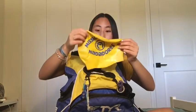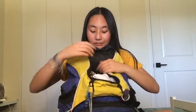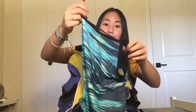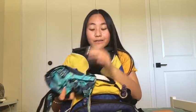Oh, I have a Nadador's cap. This one is dirty though. Don't know where that came from. And then I always keep a spare swimsuit in my bag. So I just have this spare suit in my bag. I will link it down below. It is from Amazon. I love it. It's a really good suit for practice just to have. So this is my spare suit I keep in there.